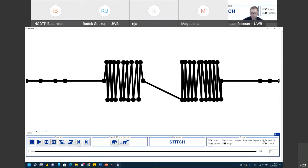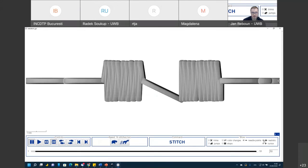And also you can put the realistic preview, so it takes into account the thickness of the thread, so you will see how it will be embroidered later on. You can also put there the trims, so these are the areas, if there will be some, where the trim will occur, automatic trim, or jumps in the program from one embroidery to another.